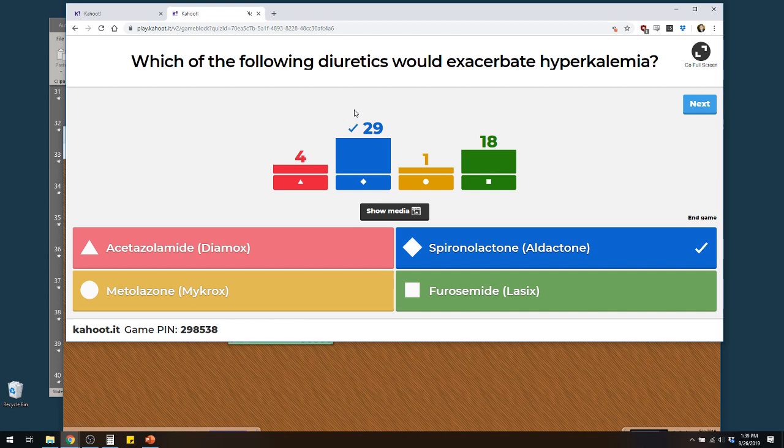Very good, absolutely. So starting with acetazolamide, what kind of drug is that? It's a carbonic anhydrase inhibitor, right? So where's that working in the nephron? Proximal convoluted tubule, remember, because it affects the absorption of bicarb, and where does all that absorption of bicarb typically occur? Proximal convoluted tubule, right? About 50% of everything gets reabsorbed in that proximal tubule. Good, so that would actually cause some potassium loss, so that's not going to be one here.